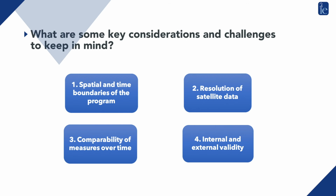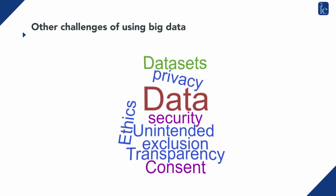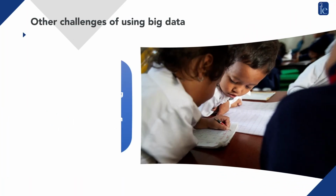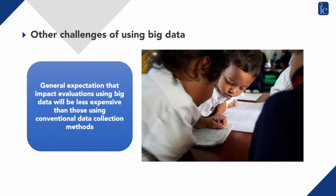Similarly, it is often challenging to design machine learning algorithms that are robust enough to enable generalization over space and time. Other challenges of using big data, including nighttime light data, are related to transparency and ethics of using such data sets, including consent, data privacy, data security, and unintended exclusion. Though these issues have been widely noted in the literature, they were discussed only minimally or not at all in many of the studies identified through the systematic mapping exercise.